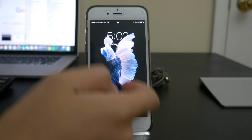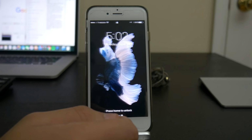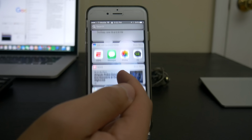Now the lock screen has also been redesigned, so there's now pages. Now if you swipe to the left, you can easily access the camera shortcut to quickly take a picture, and if you swipe to the right, you'll be able to see some new widgets that are available on iOS 10, such as weather, reminders, and calendar.